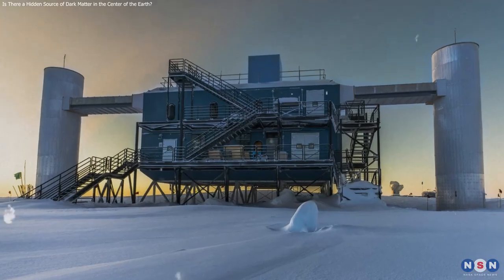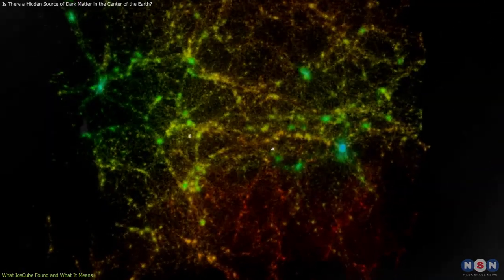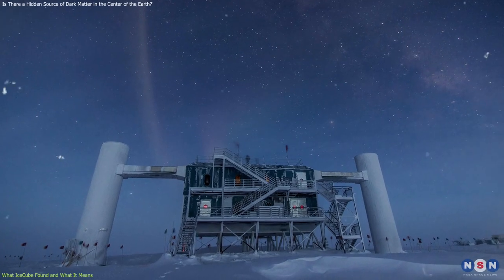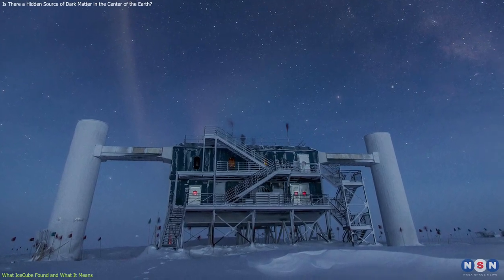So what did IceCube find? Did it see any signs of dark matter annihilation? Or did it find nothing at all? Well, the answer is somewhere in between. IceCube found something, but it is not clear yet what it is.